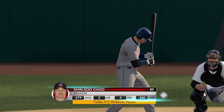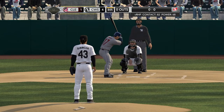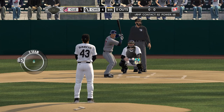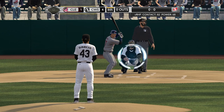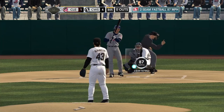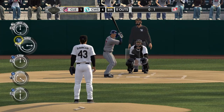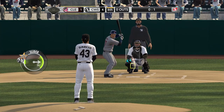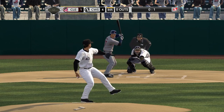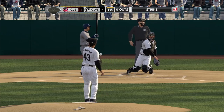And leading it off, Shin-Soo Choo. 0 for 2 thus far. 17, Shin-Soo Choo. And he starts Choo out. And Garcia gets him on the swinging first strike. Boy, he's got great movement on that two-seamer. It's one of the best around. He delivers. Slider locked him up. He's behind 0-2.